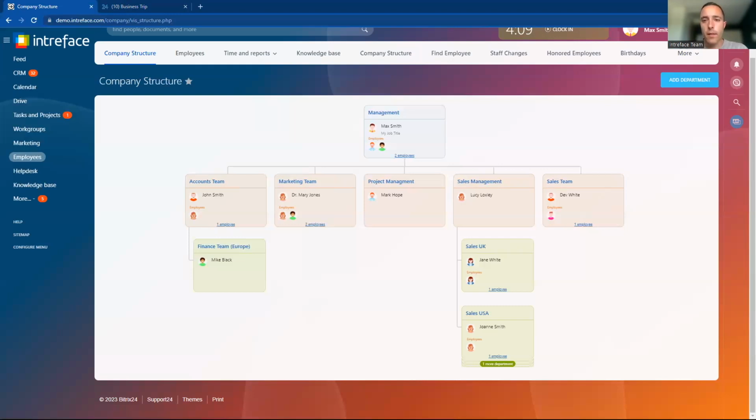Okay, so that's a look there at the profile and company structure. And if there are any questions about that, please do add them into the question box and we can discuss those during the intervals of today's webinar. But moving on then from looking at the company structure here.